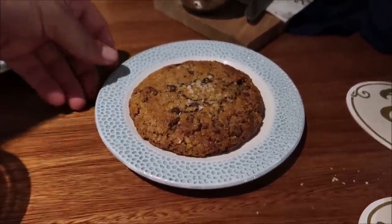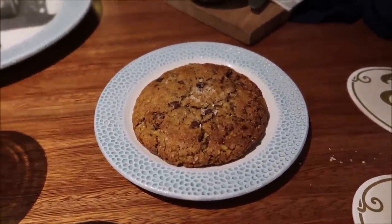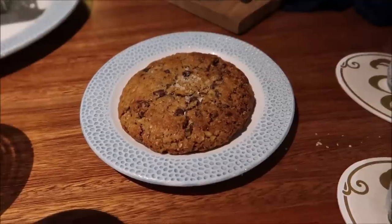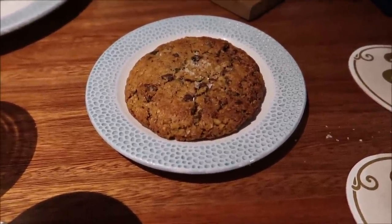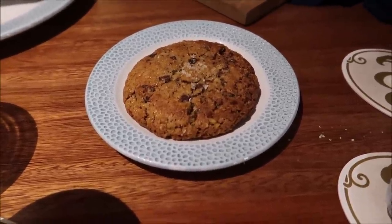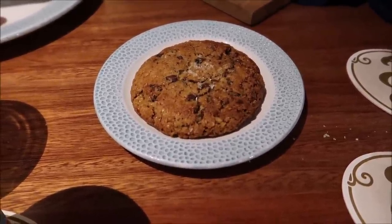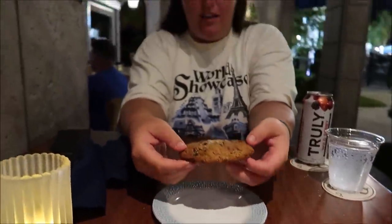And here it is, the Riviera Signature Cookie. It's a bunch of different ingredients: oats, chocolate chips, cherries, walnuts, pistachios, a little bit of everything. And we're gonna try it. I'm sure it's not gonna be that good, but who knows, maybe this might be my favorite cookie of all time. Give me your best cookie break there, Kristen.